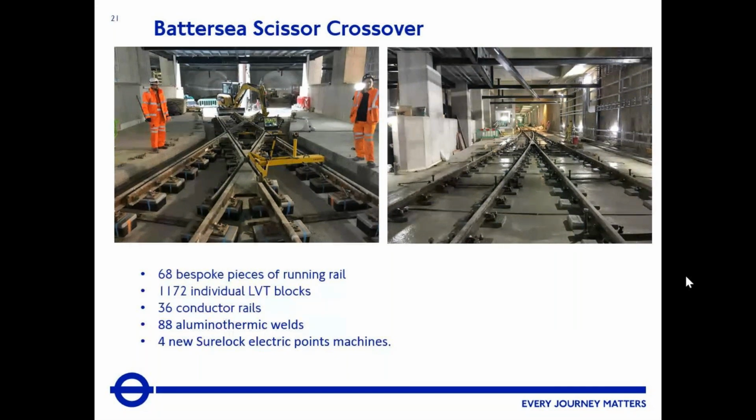Sitting on 1,172 of these Sonneville blocks. Again, it was installed in a similar fashion. It was all levelled and lined, and then the stage 2 concrete was poured around the track structure. 88 aluminothermic welds and 4 new Shawlock electric points machines for controlling the points.